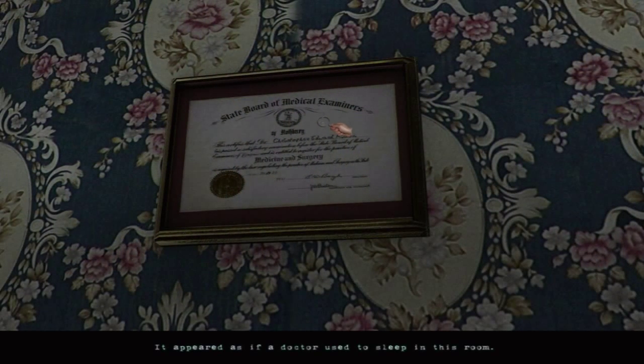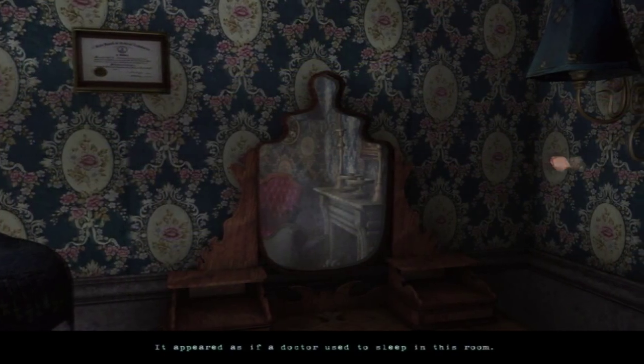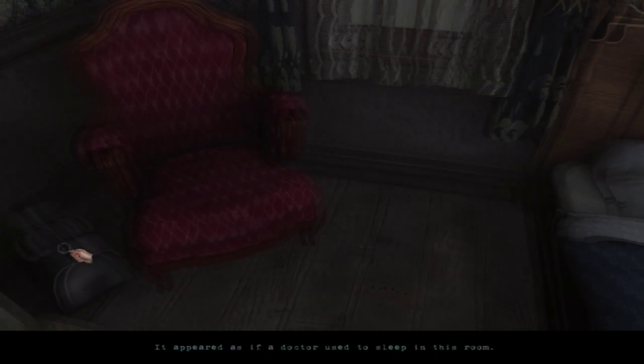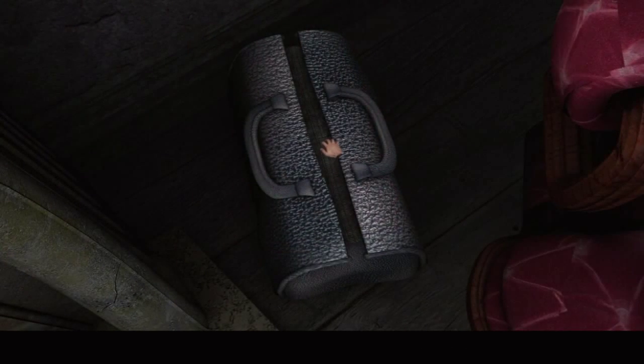There's a diploma up here. It appeared as if the doctor used to sleep in this room. Well, there you go. Doctor used to stay in the room. That's going to become my room. Hope he gets haunted by him later. I wake up and there's a doctor trying to perform surgery on me.